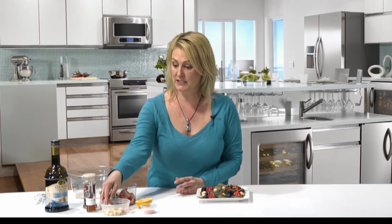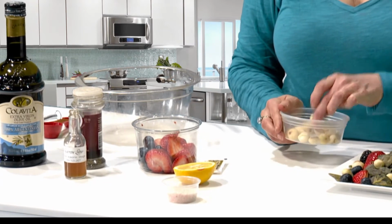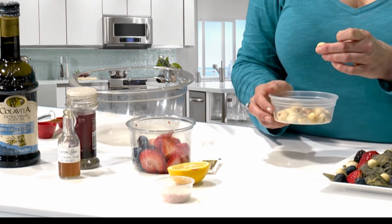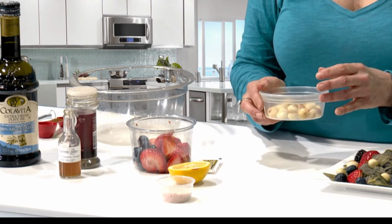Then I've actually taken some macadamia nuts, which I think are great for spring, only because they're like a nice, light, crunchy flavor. They don't overpower the salad, and they go really, really well with the berries. A lot of people make desserts with macadamia and berries together. So all I did was take some macadamia nuts. You can crunch them up a little or leave them whole.